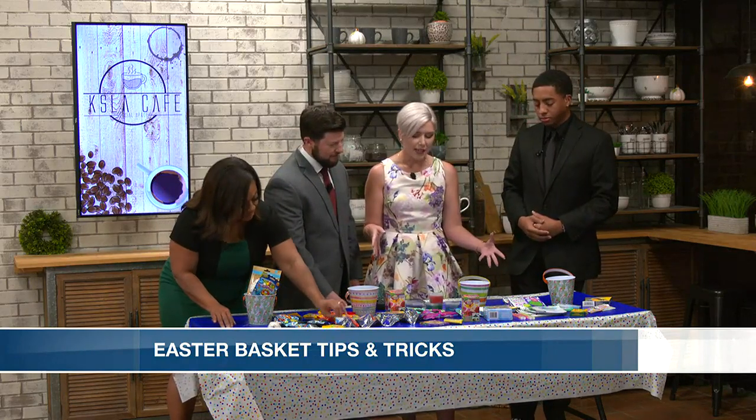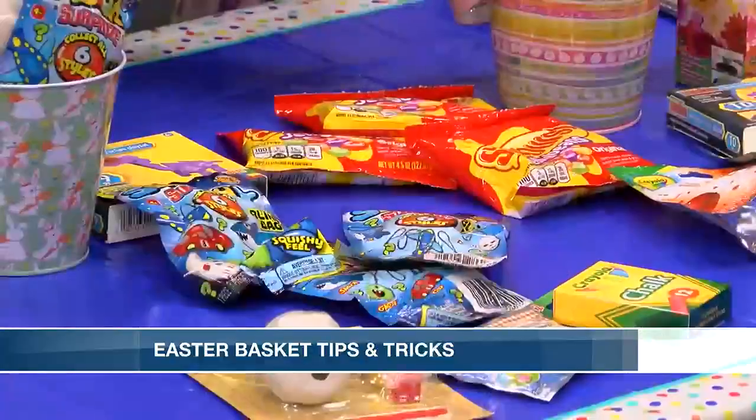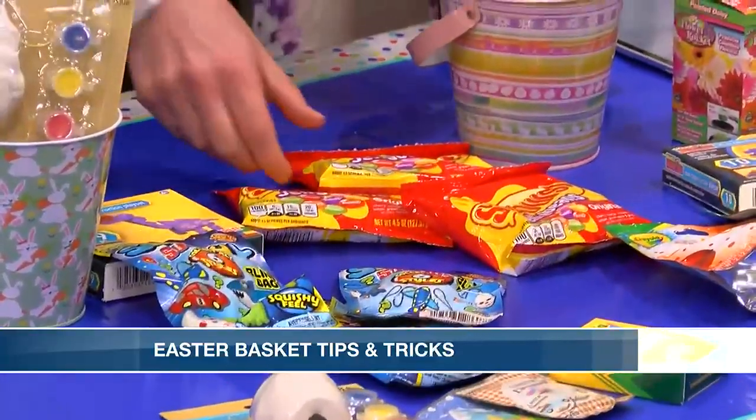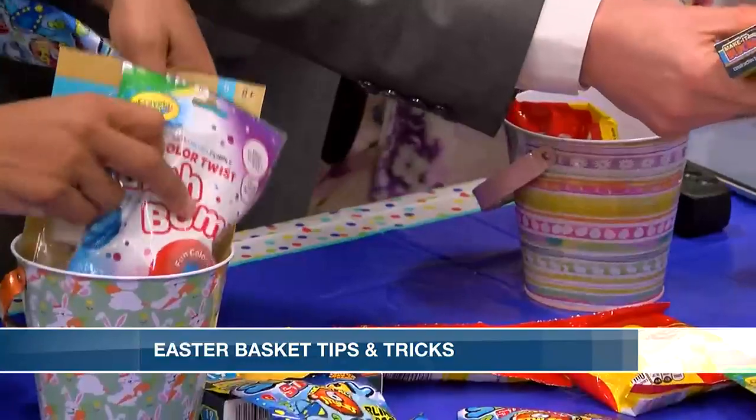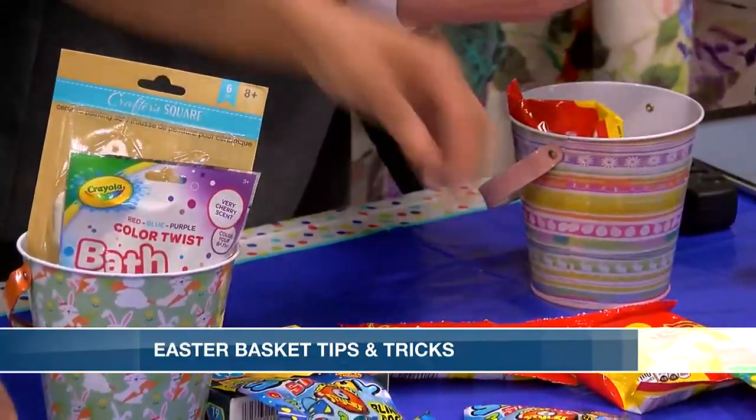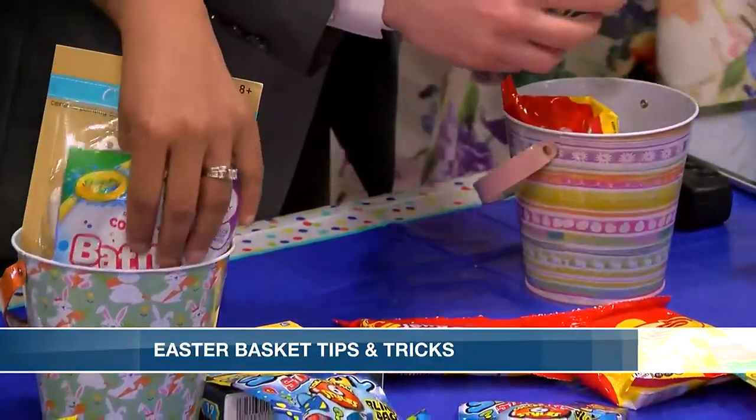Well, let's go ahead and start making our basket. So you go through and you just kind of pick out different trinkets. You're already making your basket here. Dom's like, I'm not waiting. They're giving time cues, so I don't want to be left behind. So we've got some candy out here. We have some activity stuff, like some Lego kits. We've got some fun bath bombs that you can put in here.